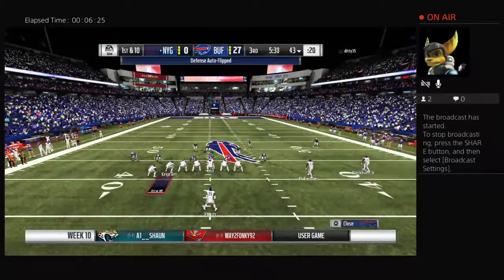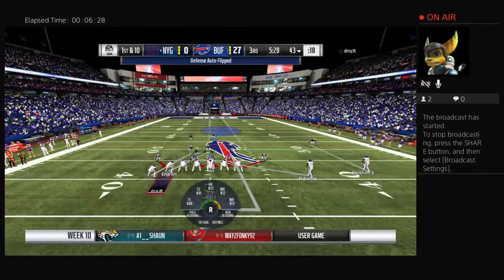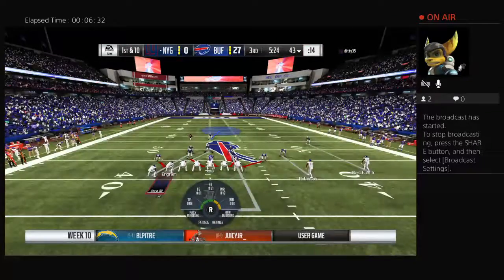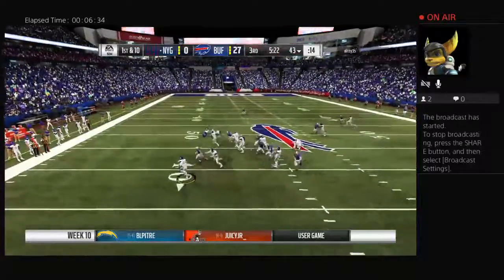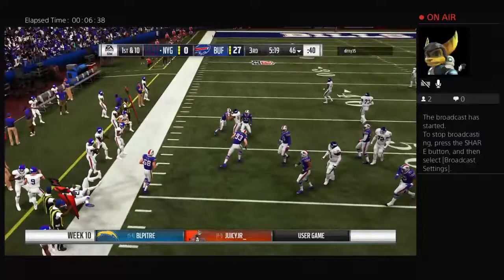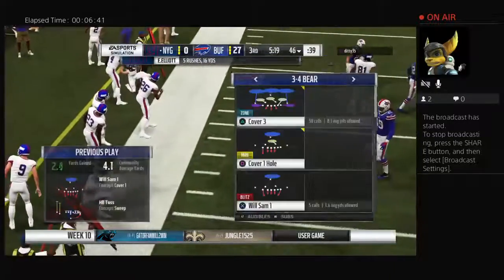Don't take forever, okay? Shoot! 95. They'll pitch it out to Elliott. Able to get away. That's why you keep the legs churning. A gain of 3, second down.